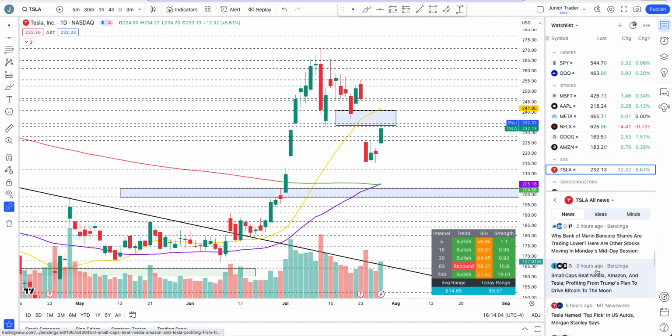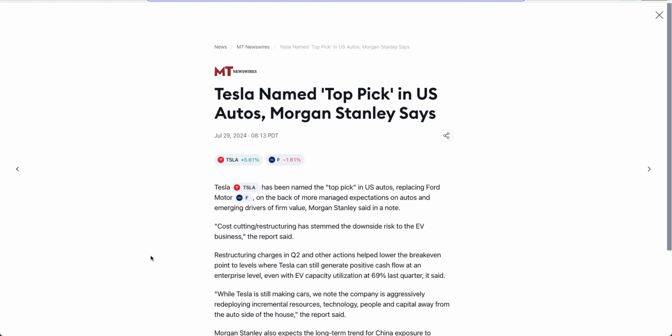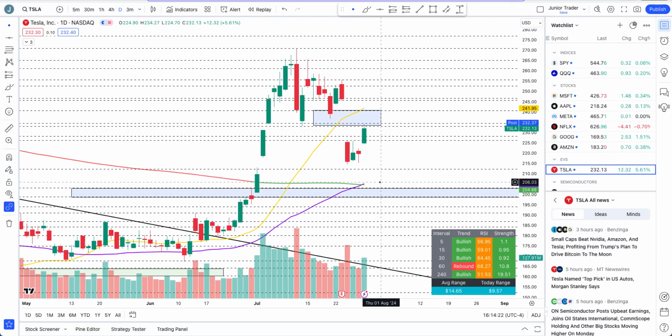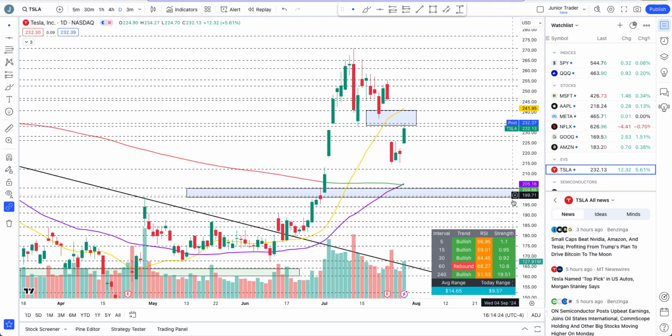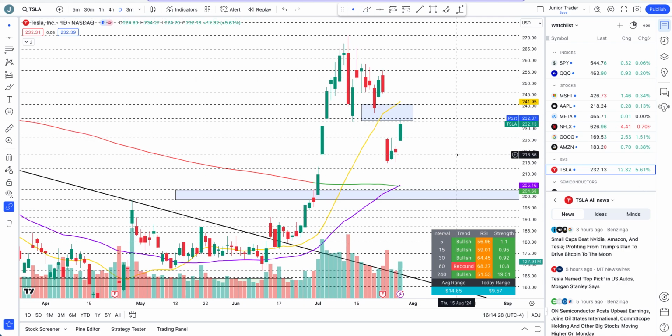And then also, I think it's Morgan Stanley. Here we go. They pick Tesla as the top pick in the autos for their portfolio. And they used to have Ford before. Now they replaced Ford with Tesla as their top pick. So Morgan Stanley also came out with that. So all in all, not just that, Tesla technicals were also looking great. And so let's jump into the technicals now with that.